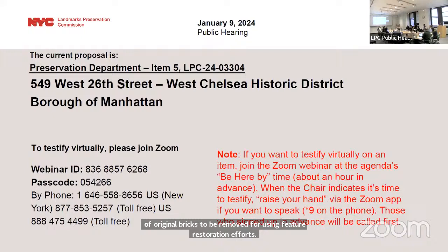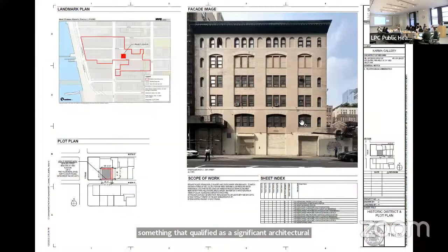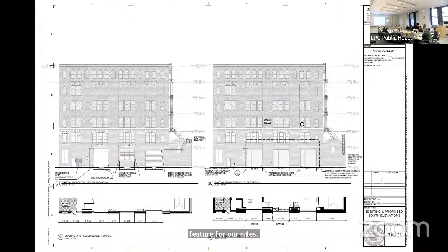Corey, do you want to just address any components that are being reviewed at staff level? Yeah, there are a series of typical industrial skylights on the 1-story appendage on a flat roof. It can't be seen from a public thoroughfare, but not something that qualified as a significant architectural feature per our rules. Okay.